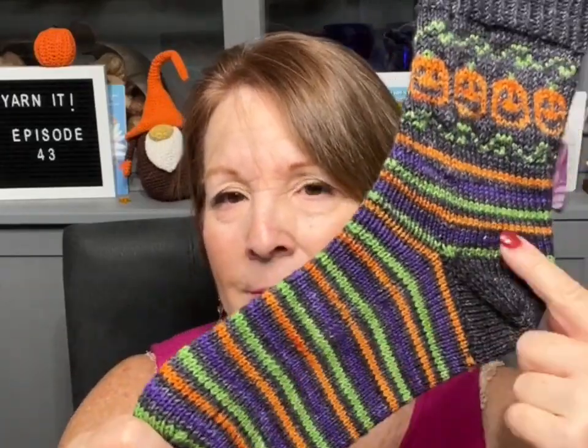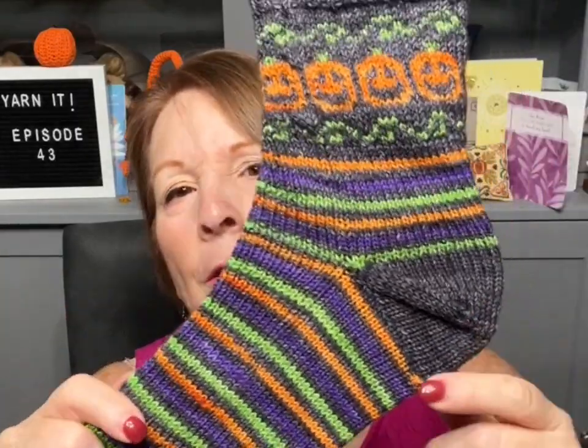Then I went for the foot part. I did like 6 repeats of the colors, which is so good because you don't have to count. And that makes it easier for the second sock. I just do the same old thing and you get a perfect match. You don't have to count because you just know how many repeats you did. Then I did a rounded toe, which was as per pattern, and I did an afterthought heel.